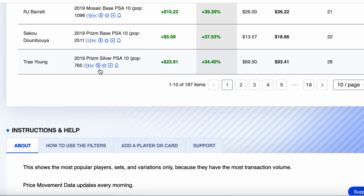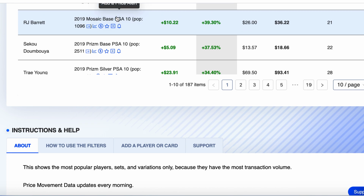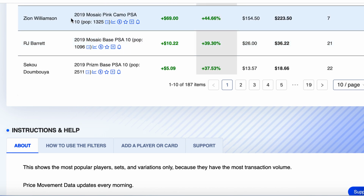All right, number 10, you've got Trae Young, silver, but second year, right? Everyone wants Trae Young silver. He's in the playoffs, but you know what? We're going to hedge our bets. We're going to look for something more undervalued. We're not going to buy what everyone else is buying. We're going to get the second year silver. How about that? Prism base maybe, but it's got to be lower pop count, someone with more upside. How about Sekou? He hasn't done much. He could have a really good year next year. I think people are really looking at this like what to do next year. RJ Barrett, yeah, I like him, but I don't know on his base. His pop count's kind of high, maybe the price a little high. What about this Mosaic? Pop count of only about 1,100. Cheap as hell, about $30. Zion, yeah, we like Zion. He had a good year.